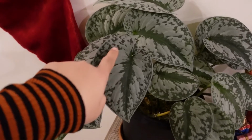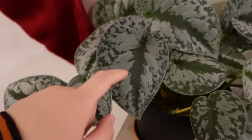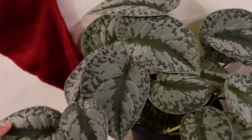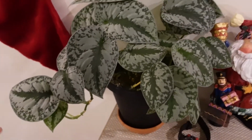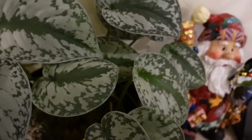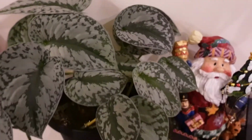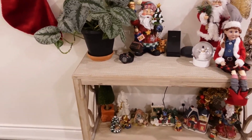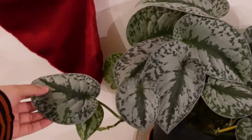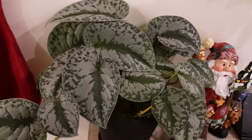I have gray or silver on the side and just one color in the middle. The streaks are pretty cool. I'm keeping this one in, of course, my coco coir and lots of perlite because they love it so much. And pretty much I've been placing this one over here as well. It started to trail now as well. So as this one grows, I keep on cutting some of the leaves and propagating it.